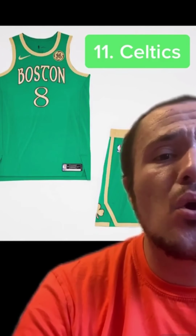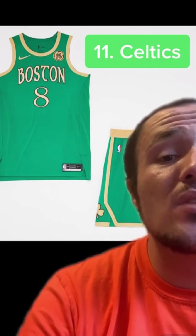And 11th, I've got the Celtics. I actually really like the gold and green combo. I think it makes for a sweet look, and I also like that the font and lettering is perfect for a name like Boston Celtics.